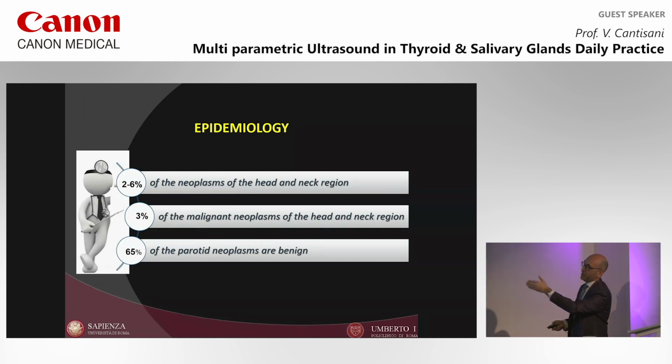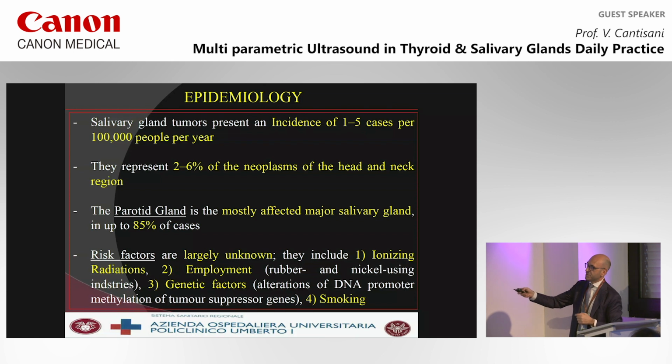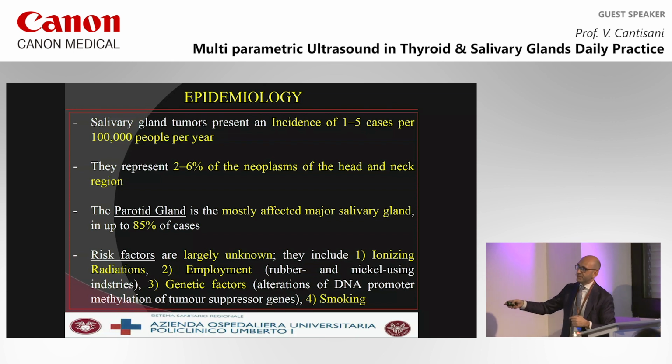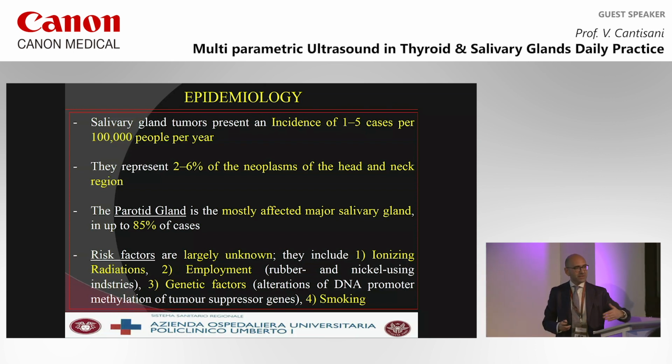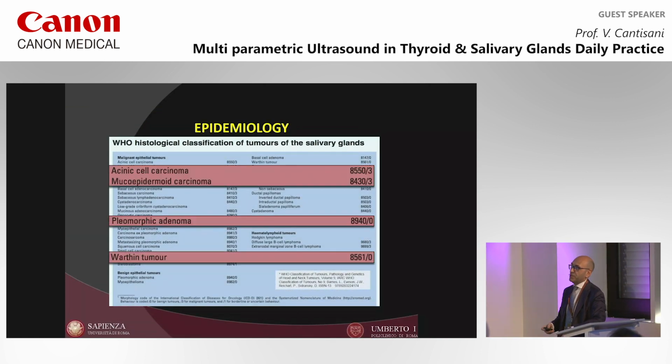Then, this is the epidemiology behind it, but what is important, risk factors. Ionizing radiation. We know that this is unfortunately one of the risk factors, which also explains the incidence. Among the malignant, acinic and mucoepidermoid carcinoma are the most represented. Among the benign, Wharton and pleomorphic adenoma. And mostly, they are the majority.